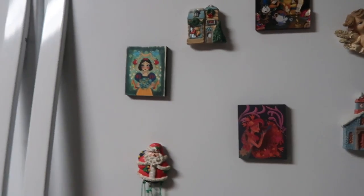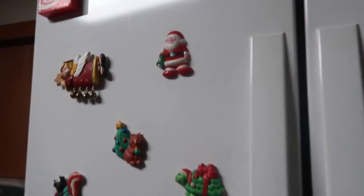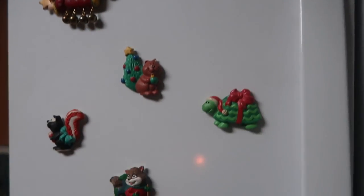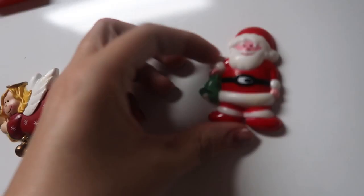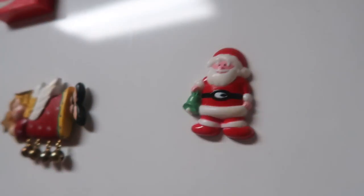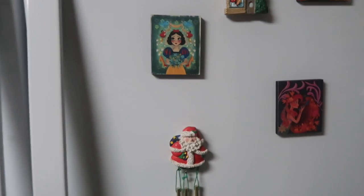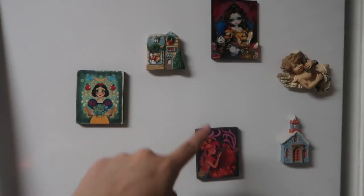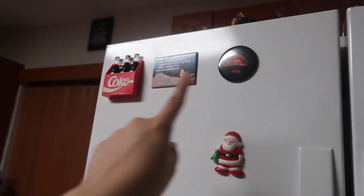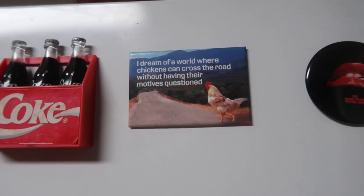My mom and my grandmother passed down a bunch of these little Christmas magnets. These are really old school magnets, and especially this one, you can tell it's a plastic cheapo, but I love these little Christmas magnets. I don't really go crazy with magnets, but during Christmas time it's fun, and Halloween time, to just add things to the fridge. But the ones that stay all year long are my Disney ones over here, and these three up here. I love this one.